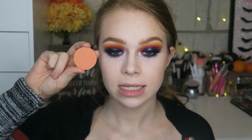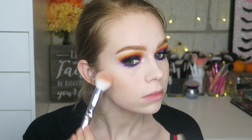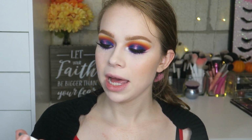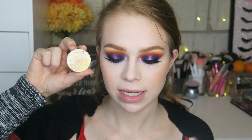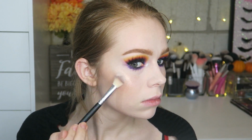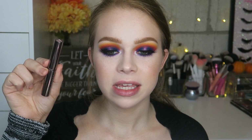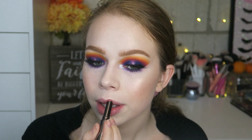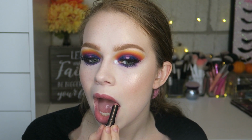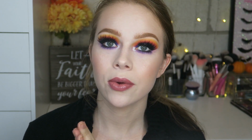For blush today, I'm going to go ahead and take Makeup Geek Summer Fling. And then for highlighter, I'm going to go into My Prerogative from Sparrow Cosmetics. So for lipstick today, I'm going to go ahead and use the Makeup Geek lipstick in the shade Shy. Was going to top that with a gloss, but it's actually a really glossy finish.